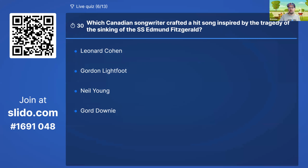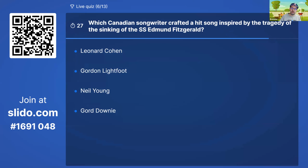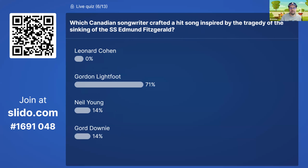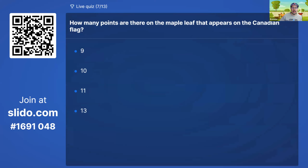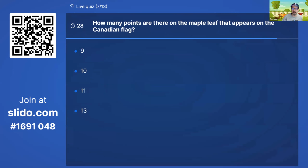Which Canadian songwriter crafted a hit song inspired by the tragedy of the sinking of the SS Edmund Fitzgerald? Leonard Cohen, Gordon Lightfoot, Neil Young, or Gord Downie? All right, 5 seconds. Most people probably, if you hadn't heard of it, it was in the news earlier with the passing away of the correct answer, which is Gordon Lightfoot. So, good job, everybody.